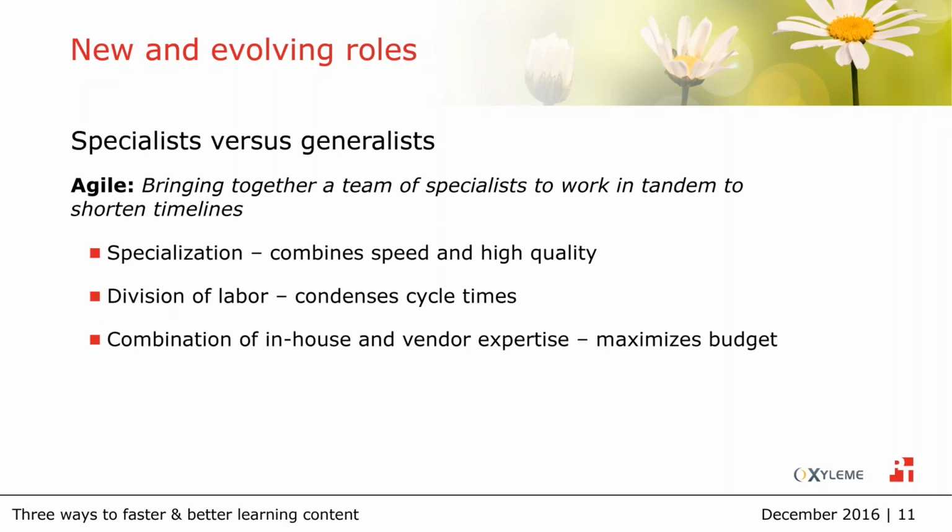Excellent. So as Tracy has been demonstrating, our second tip for faster and better content is to divide up the work amongst specialists and generalists. So just as Henry Ford discovered, specialization of labor allows teams to work in parallel. Because specialists are experts in the field, they can often produce higher quality work faster. This also allows you to maximize your budget because you can use a combination of in-house experts and vendors. So you can hire vendors to complete specialized work, such as doing videos or creating interactive branching simulations.